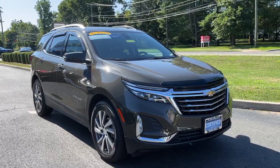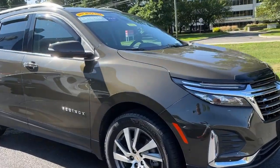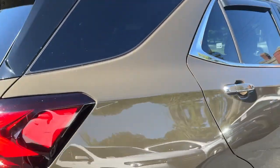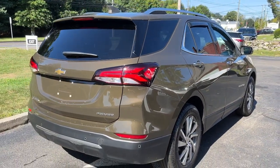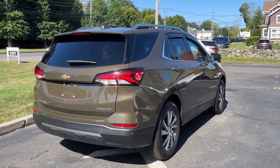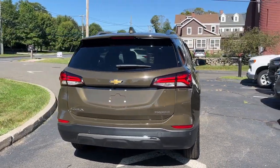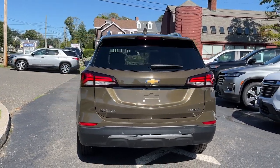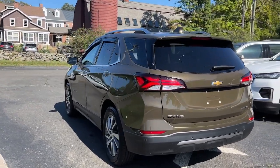Can you see yourself in the 2023 Chevrolet Equinox? This vehicle is an outstanding buy with fewer than 10,000 miles on the odometer. The Chevrolet Equinox, the small SUV with a big spirit of adventure. Passenger friendly, loaded with safety features, and great for hauling cargo, it's an ideal family car.